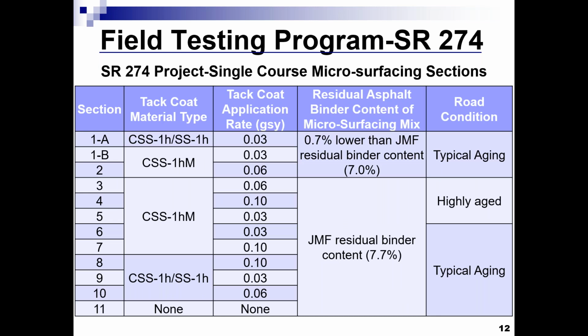The project on State Route 274, we had 11 sections. We had a different tack coat material type, as you can see, very similar to State Route 3. We used the SS1HM and the CSS1HM and the SS1H. And then we had different tack coat rates, very similar to the 4, which is 0, 0.03, 0.06, and 0.1. And again, we also used a different residual asphalt binder.